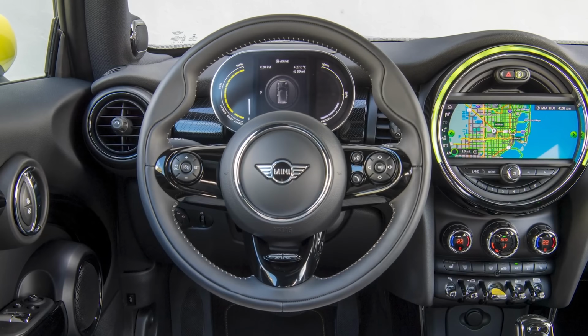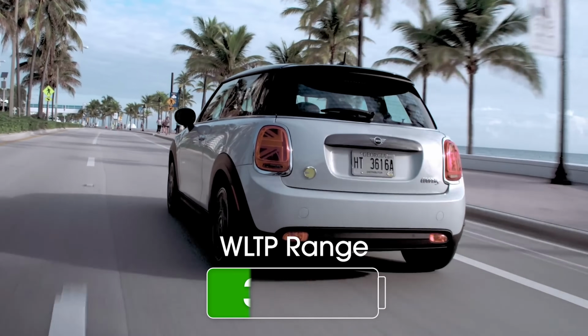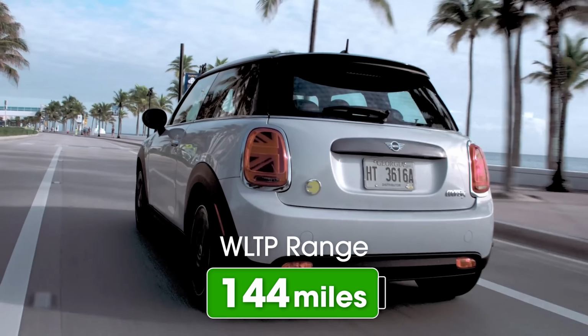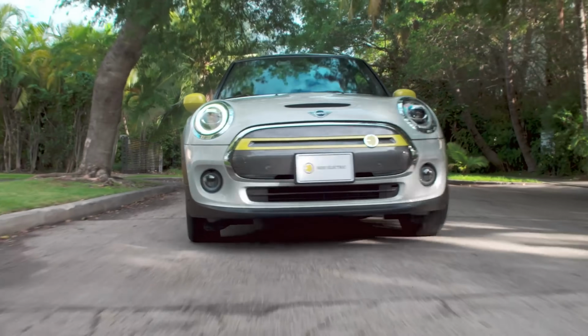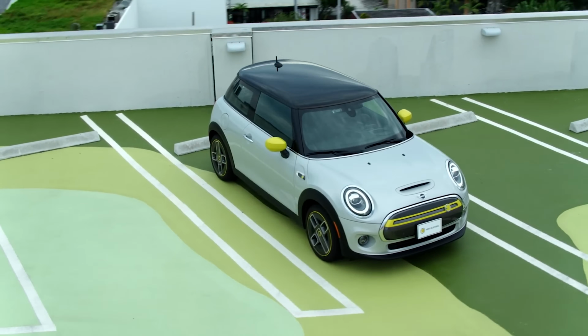But, like the Honda E, the thing that limits the appeal of this Mini is its meagre range. From a full charge, you'd be doing well to get 100 miles out of the battery. The ride is also quite firm, and it's fairly tight on rear seat space and boot space.